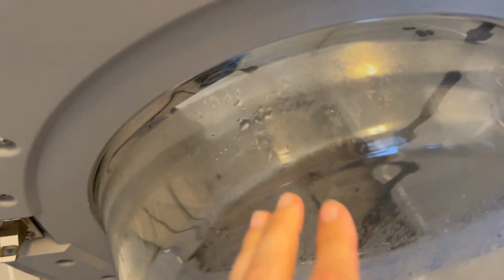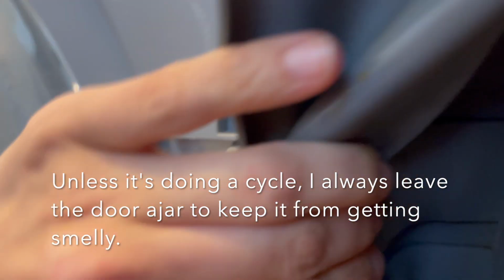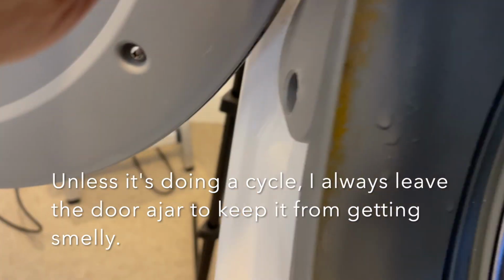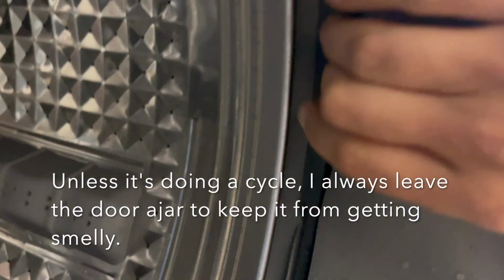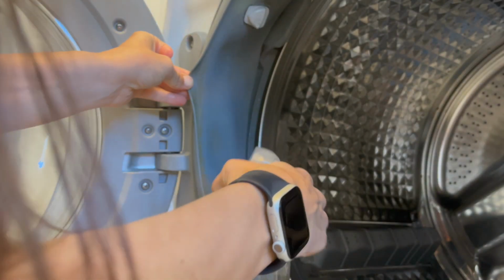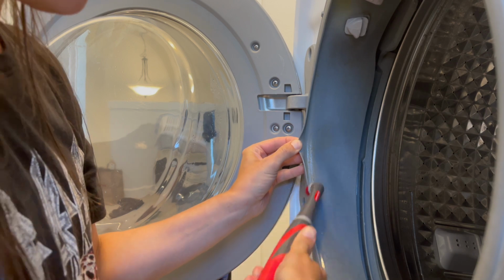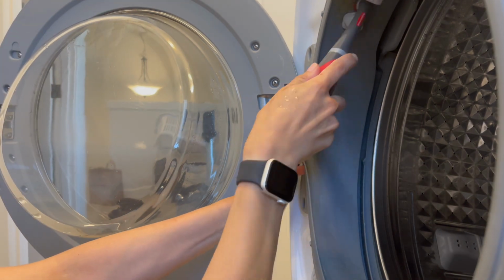Now that the self-clean is done, everything's softened up and looser, so I am going to go in and scrub it all. Unfortunately, it doesn't just get rid of all the mold, you still have to wipe it out. So I'm going to use my scrubbers. This is a vinegar water spray. Whenever you see this bottle, it's got water and vinegar in it. It's a 50-50 blend and I use it all the time.